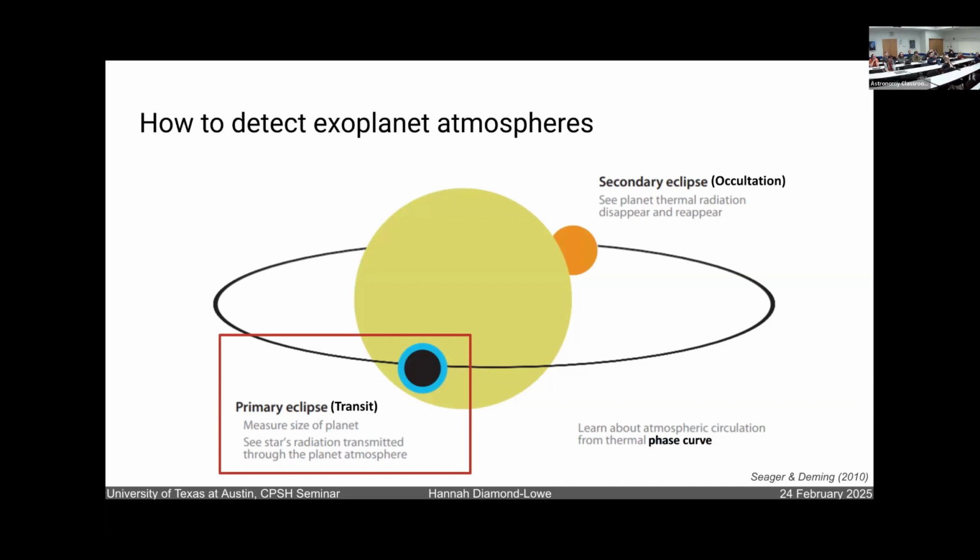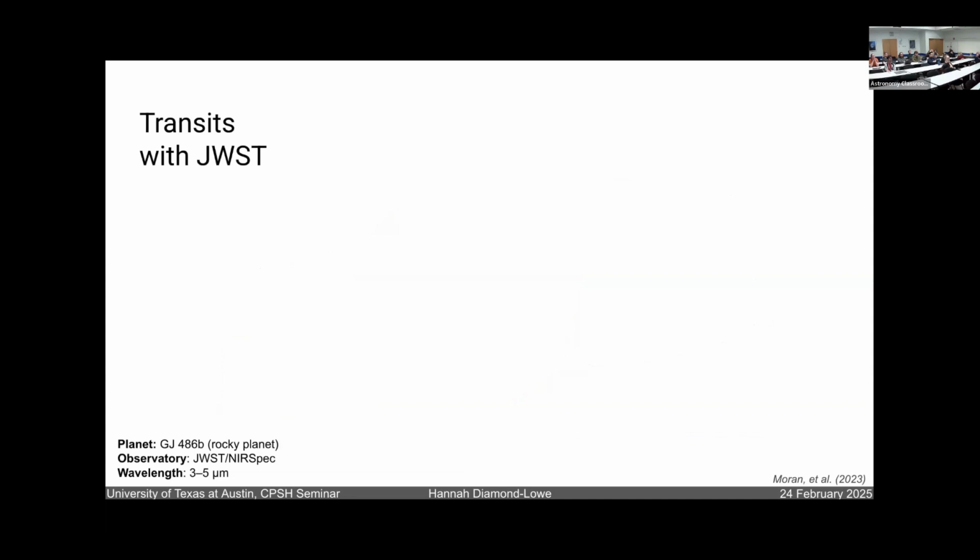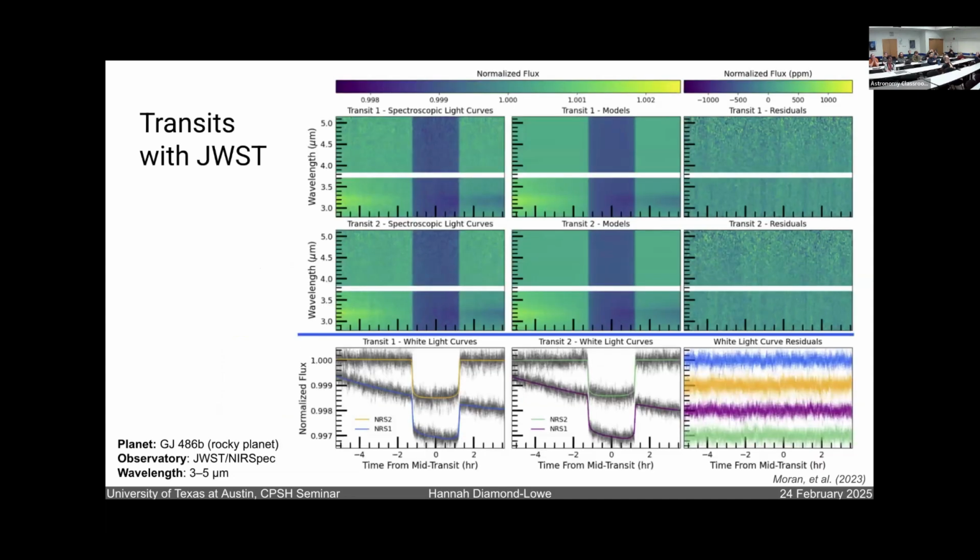This has been done for many years. I think maybe you've probably heard of the transit method. So I'm not going to go into the history of it. I'm just going to say, wow, look at these transits with JWST. So this is the planet GJ486b. I'll actually come back to talk about this system a few times.